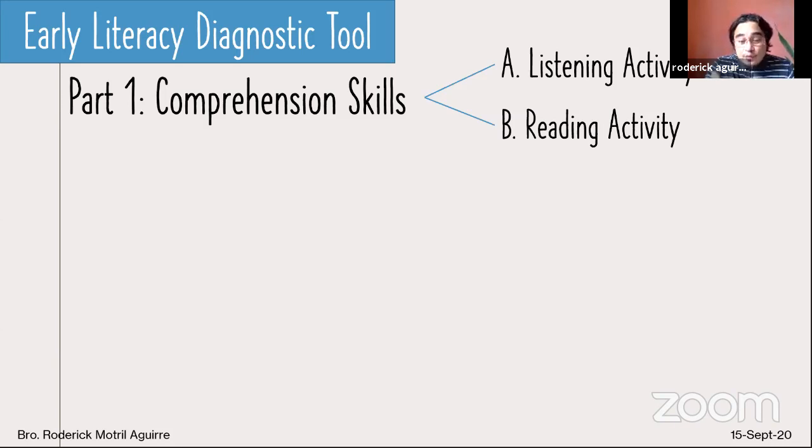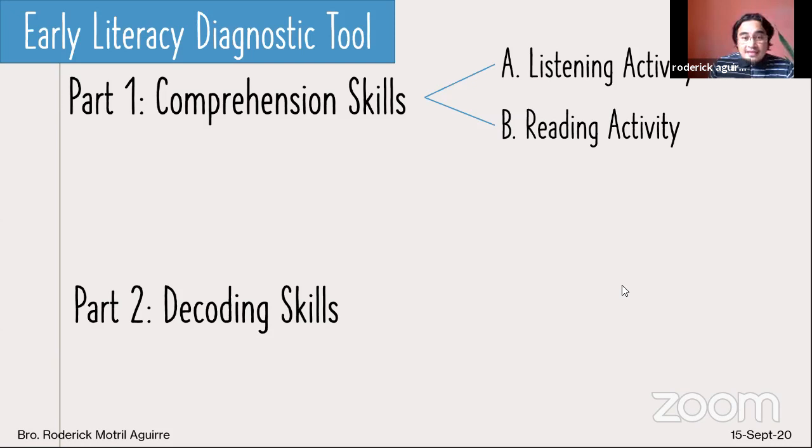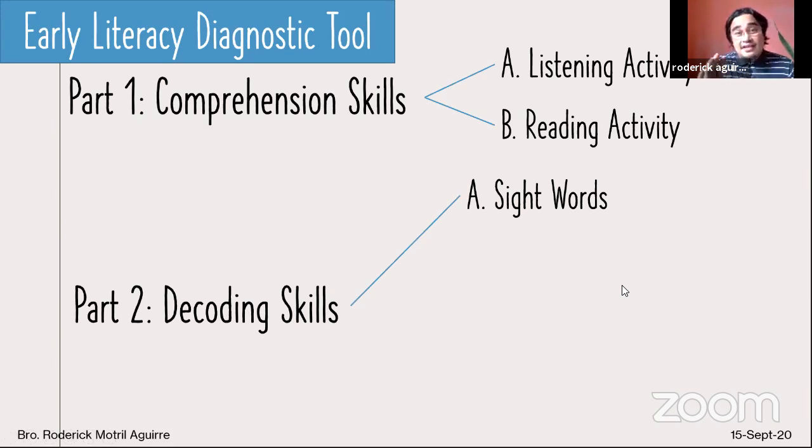Okay, so silent reading po, babasahin, and then there will be comprehension questions. Just kagaya po ng diniscuss ko po nung nag-discuss ako on reading diagnosis last time. Okay. And then for part 2, we have decoding, okay? And then under decoding, we have the sight words. Those who have attended just now, the sight words, how to create sight word diagnostic tool.